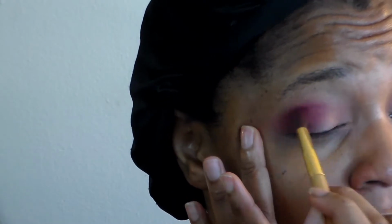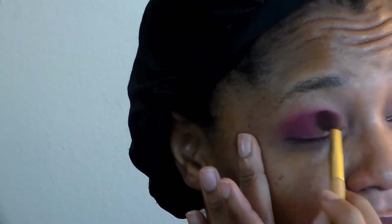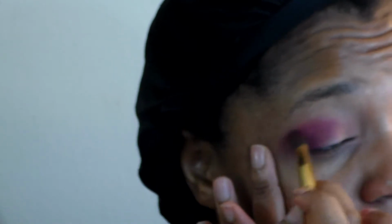Alright, I don't want to go too far up with this color, but there we go. Like I said, really pigmented shadow. Okay. Alright, and this is what we're looking at.